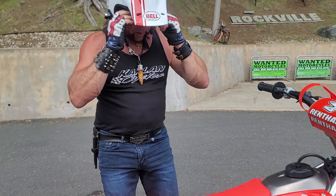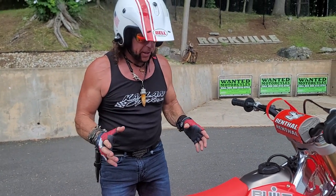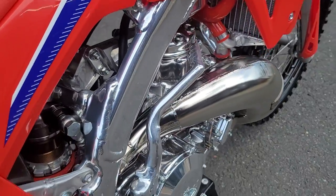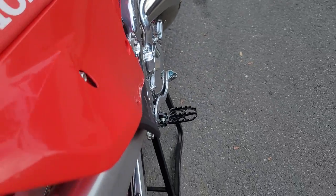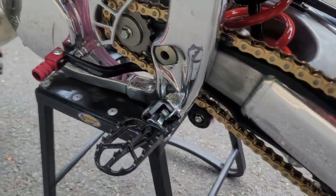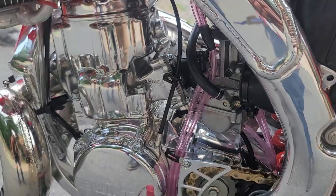One look should tell you everything you need to know. This is the world's finest CR500, built by the godfather himself, AJ Wagoner. And I'm called by many the king of ping. I've ridden more CR500s and owned more big bore two strokes than anybody else in the United States of America that I know about.